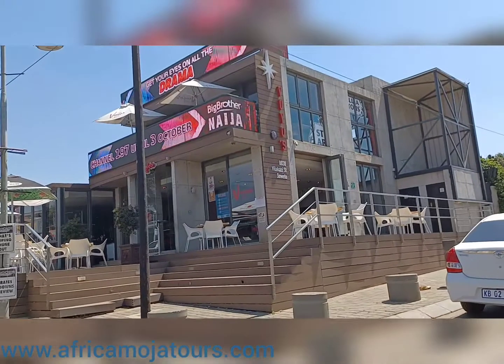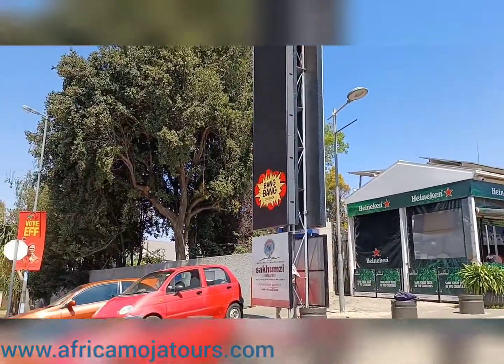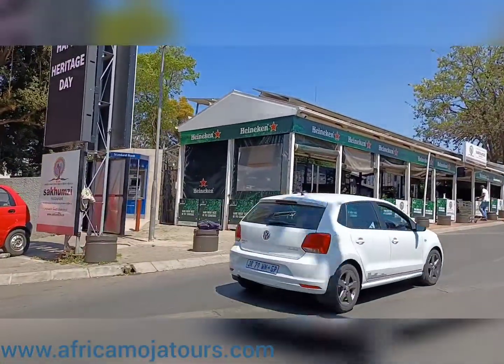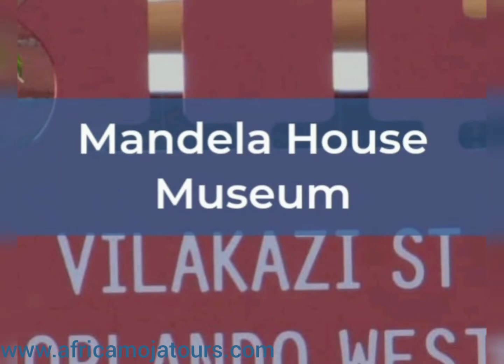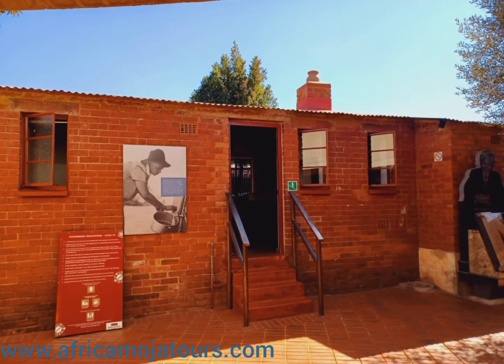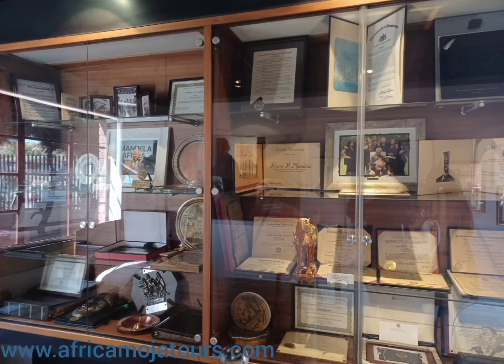world which can boast having 2 Nobel Award winners as residents. Vilakazi Street is the heartbeat of Soweto tourism, and at the corner of the street will be our next visit, which is Mandela House. The former South African President Nelson Mandela and his family lived here from 1946 into the 1990s. He then donated the house to the Soweto Heritage Trust, of which he was the founder, on the 1st of September 1997 to be run as a museum.